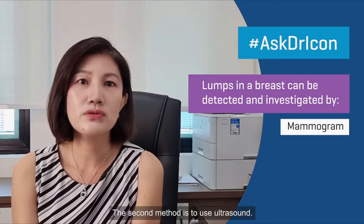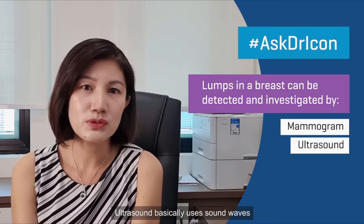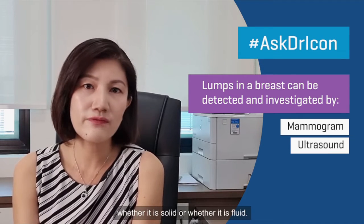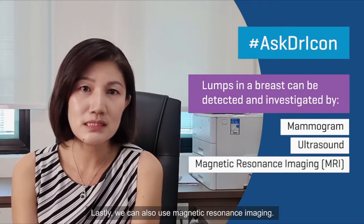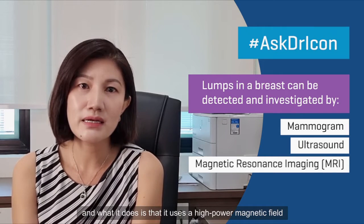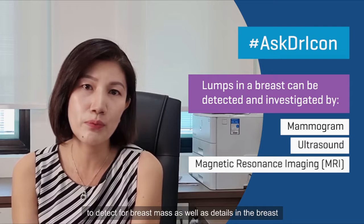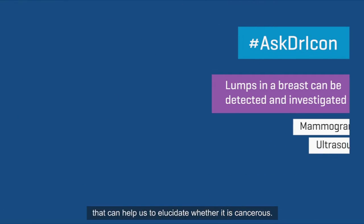The second method is to use ultrasound. Ultrasound basically uses sound wave to detect for a mass in the breast and to differentiate between whether it's solid or whether it is fluid. Lastly, we can also use magnetic resonance imaging. Essentially, it is MRI, and what it does is that it uses high power magnetic field to detect for breast mass as well as details in the breast that can help us to elucidate whether it is cancerous.